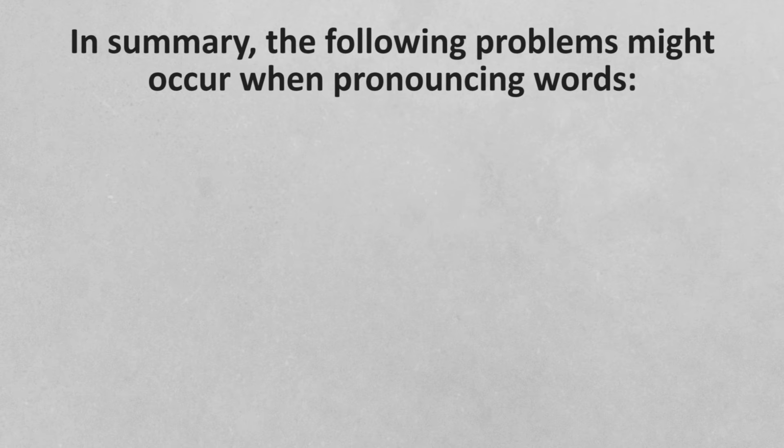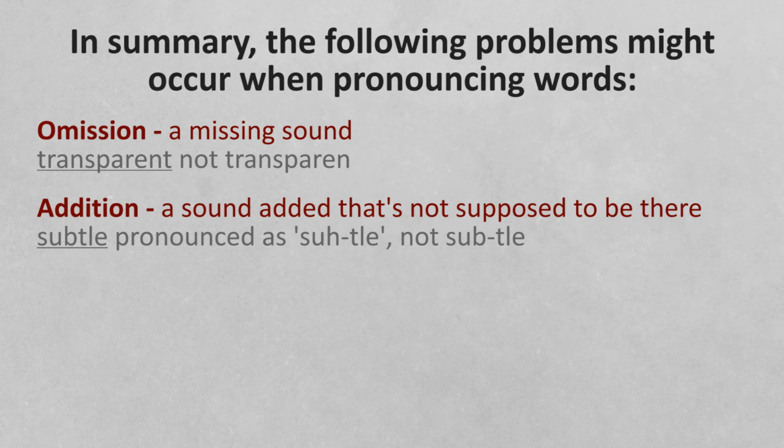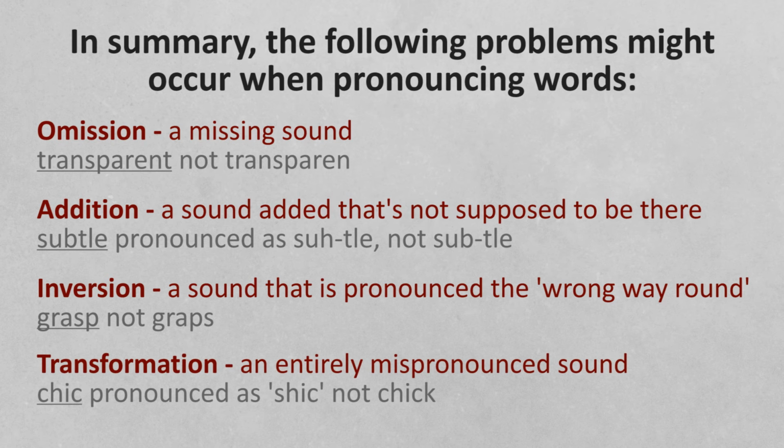In summary, these are 4 points to note when pronouncing words. Watch out for omission or a missing sound. For example, we should say transparent, not transparent. We might add a sound that's not supposed to be there, such as in the case of subtle, not subtle. We might pronounce a word the wrong way round, such as saying graps instead of grasp. Or we might produce an entirely mispronounced sound, such as chick instead of chic.